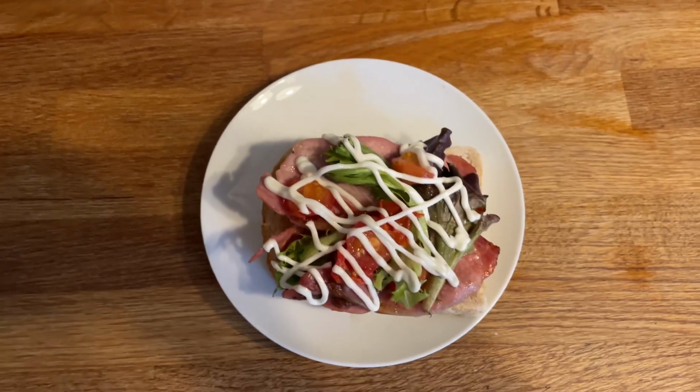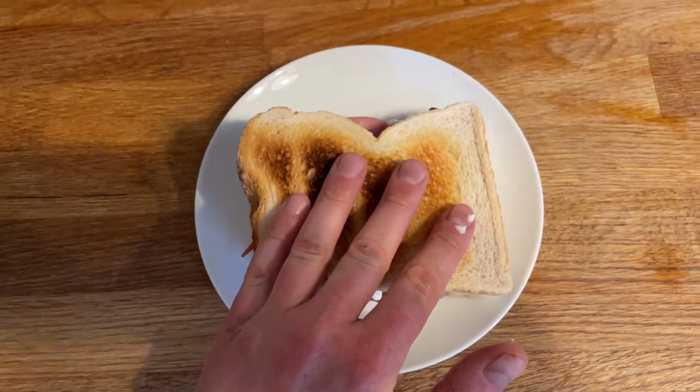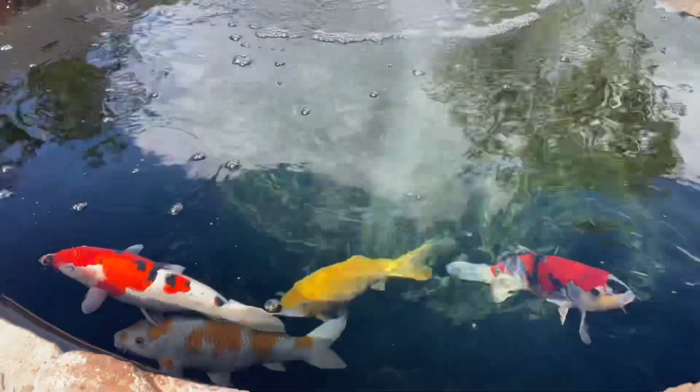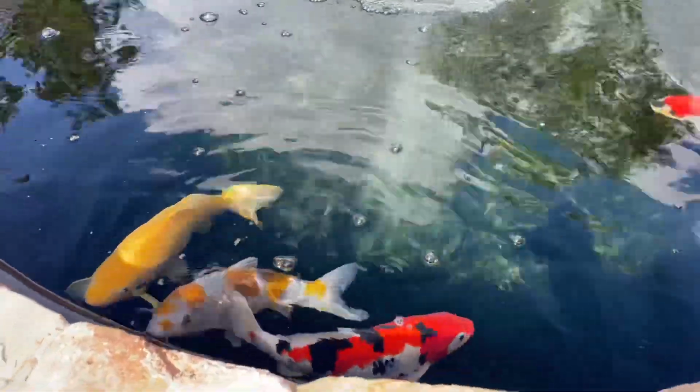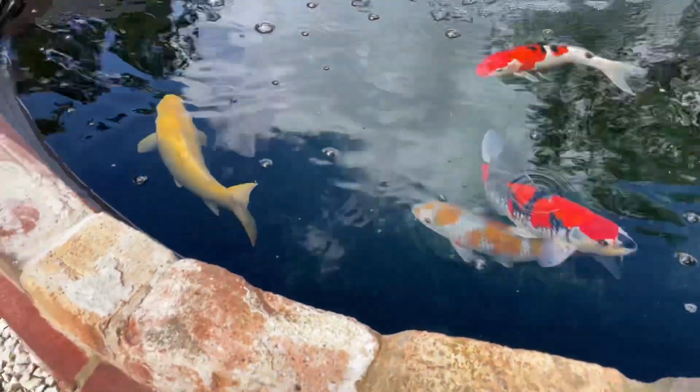Bit of bacon, lettuce and tomato. Boom. Right, shears in, guys. Seems to be settling in okay. I'm going to try them on just a couple of pellets, just to see if I can, I can't do this with one hand.